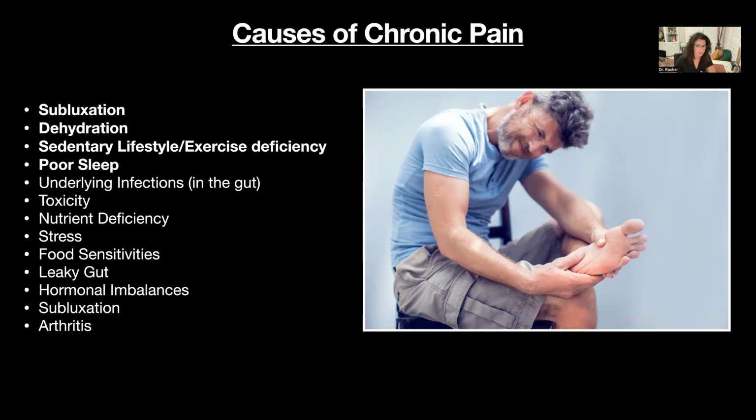So as you can see, there are a lot of causes of pain. Chronic pain, which is typically what we see. And you have to be mindful that it's not a lack of pain medication in your body that causes pain. So don't rely on pain medications to resolve your pain issue. It never will, ever, ever, ever.